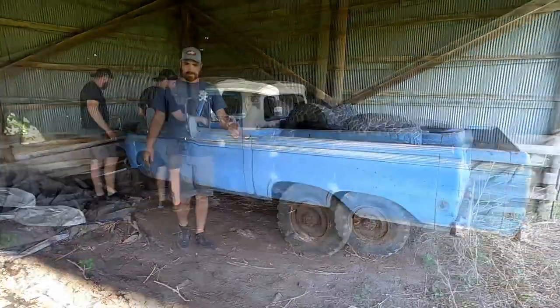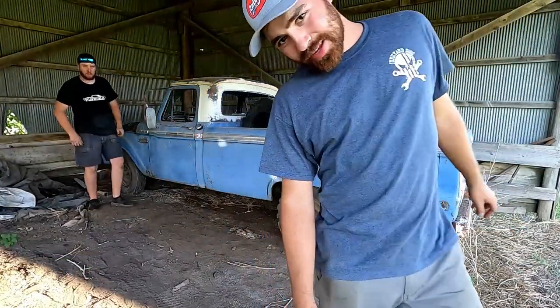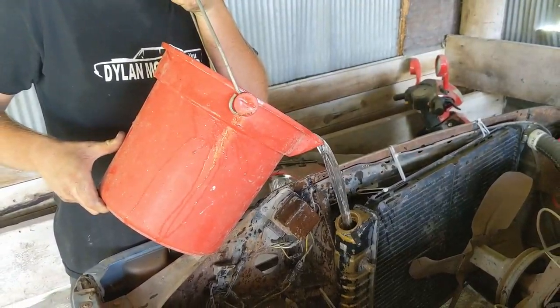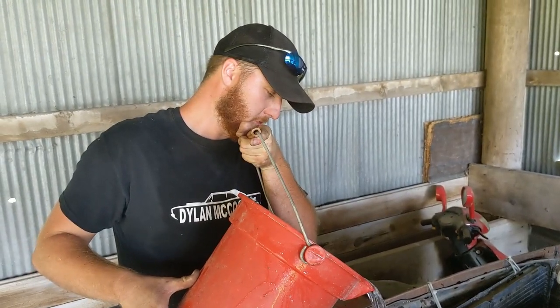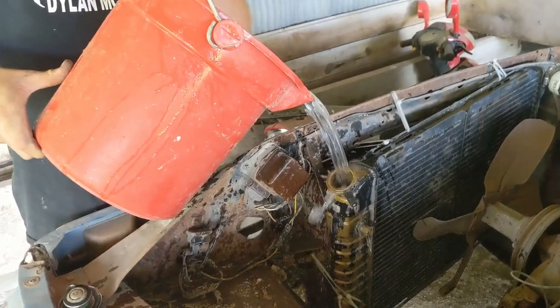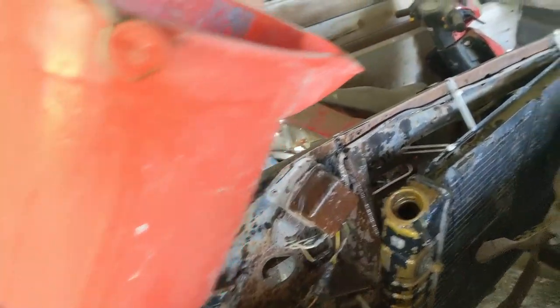That's crazy, though. We got to fill up the coolant and throw some gas in her and see if she yard drives. This is how you fill radiators in Iowa. You use the high pressure well pump to fill a bucket and then just let it go. The old feed bucket.